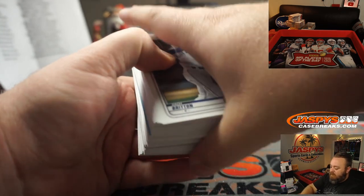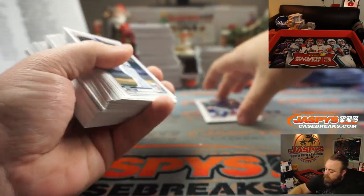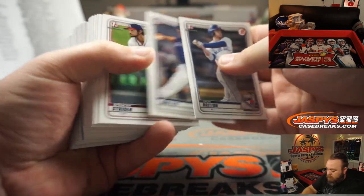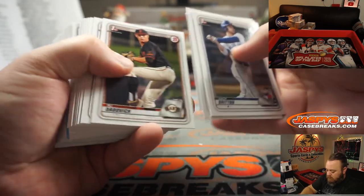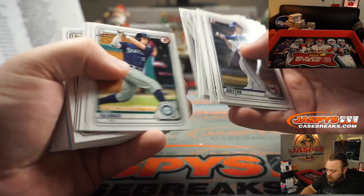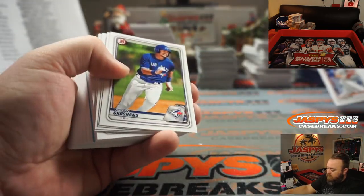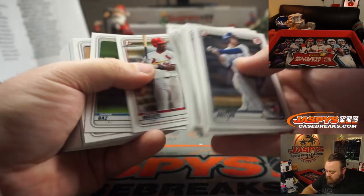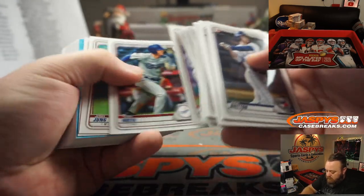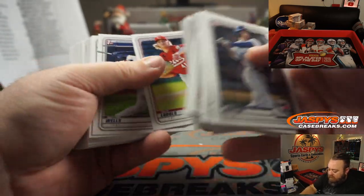Box 7, paper. Kirsted, Orioles. Alika Williams to $4.99 for the Rays.